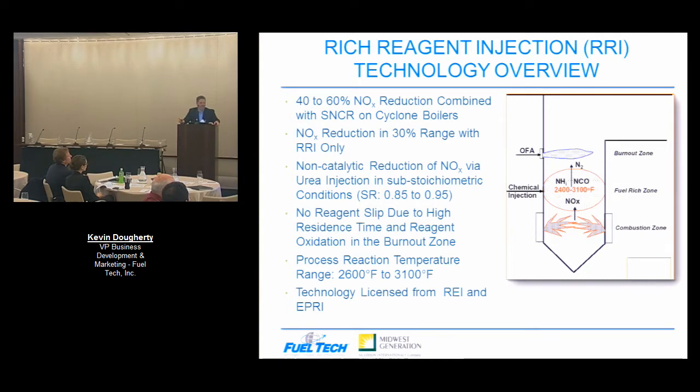We did do some testing to see if the rich reagent could be applied to get to essentially the low oxygen zones on wall and T-fired units, but at this point in time, it works very well on cyclone units, and you're looking at another 30% NOx reduction. So on a combined basis, SNCR with RRI, you're looking at a 40 to 60% capability in terms of reduction.